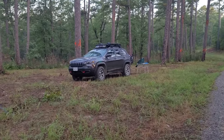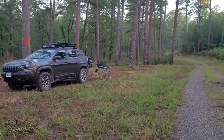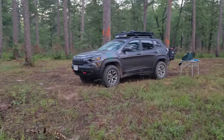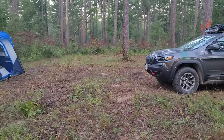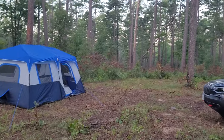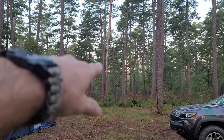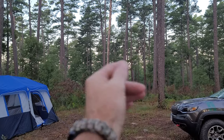But like I said, there's just a lot of undergrowth, so pickings were few and far between. But this one worked out great. Had to watch where you step, but other than that, we got by just fine. We've got a dead tree back there that's going to come down eventually, but it looks like it's going to fall away from the tent.